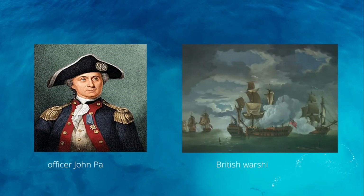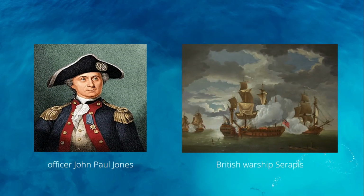Perhaps the most famous naval battle of the war involved the American naval officer John Paul Jones. Jones attacked the British warship Serapis, but the heavier guns of the British ship nearly sank Jones' ship. When the British commander called on Jones to surrender, Jones replied, "I have not yet begun to fight." The battle lasted more than 3 hours before the British surrendered.